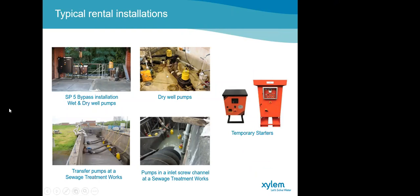This slide just shows a few of our rental applications. These may include temporary control panels, pumps, or even chemical dosing systems. As we all know, when you have a pumping station and it's brought online, you don't have all the properties connected all at once. So you can have instances where your sewage is going septic. So as I said, we can offer a chemical dosing system on a rental basis for that as well. Next slide, please, Mo.